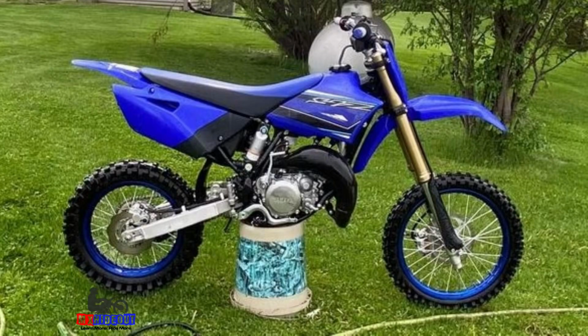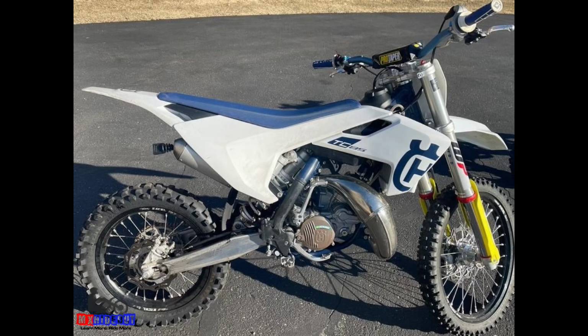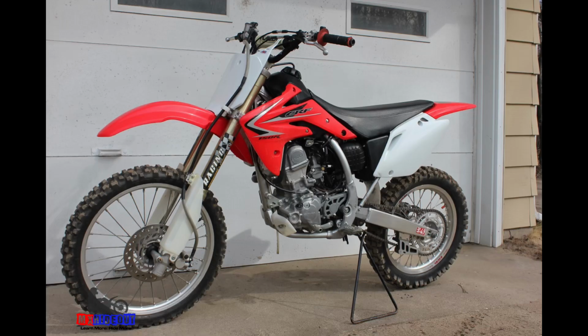And these race bikes that I'm referring to are 85cc two-stroke motocross bikes, such as like a Yamaha YZ85, KTM Husqvarna 85, or like the Honda CRF 150R four-stroke liquid-cooled race bike. They're great bikes for what they are, racing, but you should not be starting out on them. Not only are they harder to ride, but they're more expensive and they require more maintenance, which takes more of your time and your money.